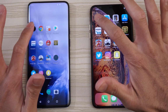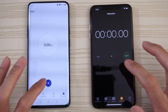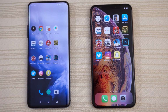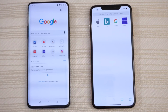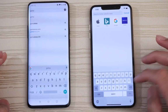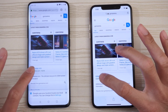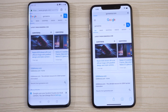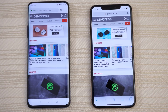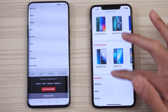Clock on both phones. OnePlus. Go ahead and start the stopwatch on both and leave that running in the background. Chrome and Safari. We'll do a search for GSM Arena. Go. Go. Looking at the progress bar. Ooh, maybe the iPhone. This ad came up first on the iPhone, but not that much of a difference really.